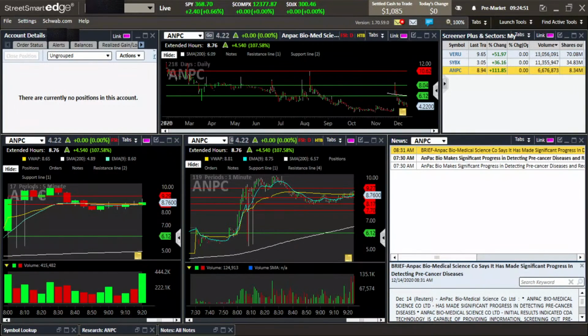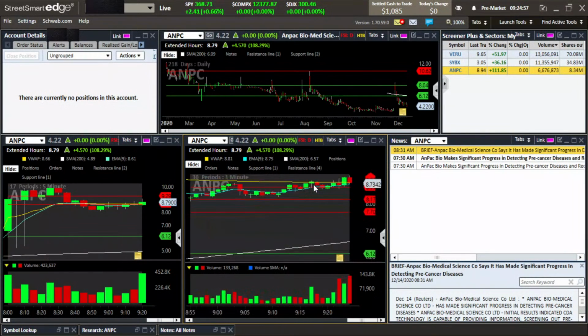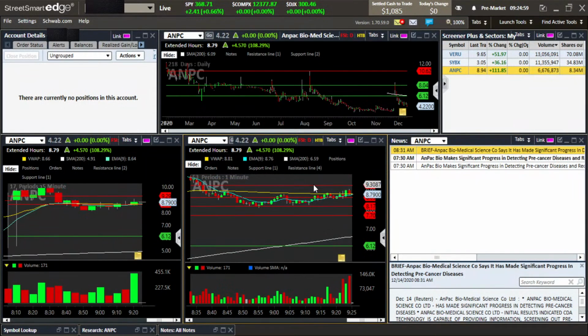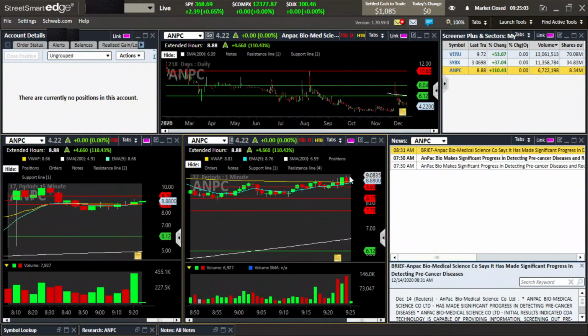But we have about 5 minutes to the bell now. AMPC is the one to watch out of the open. Very low float. Just waiting to see if it can hold VWAP. It is kind of failing VWAP here, but we'll see if it can run over. It probably will run over that. But we need to see some confirmations of VWAP.